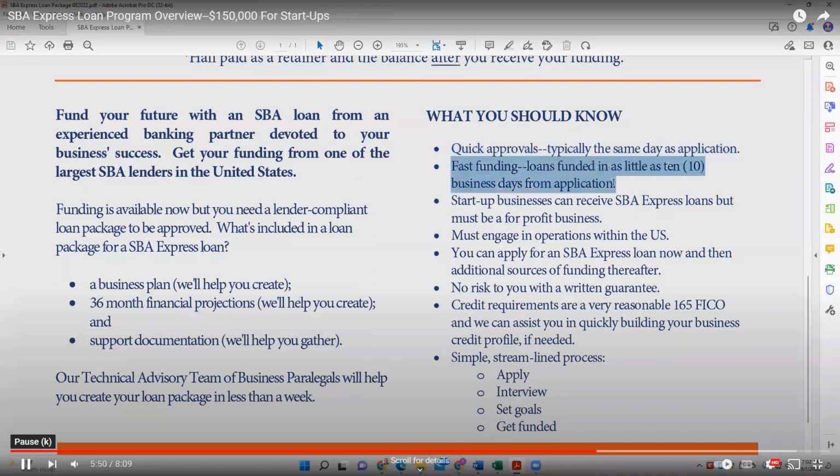Fast funding, which we talked about, 10 days, but it's 10 business days. So you have to count in weekends and holidays. It is true, startup businesses can receive SBA Express loans, but we can't do this for a nonprofit.